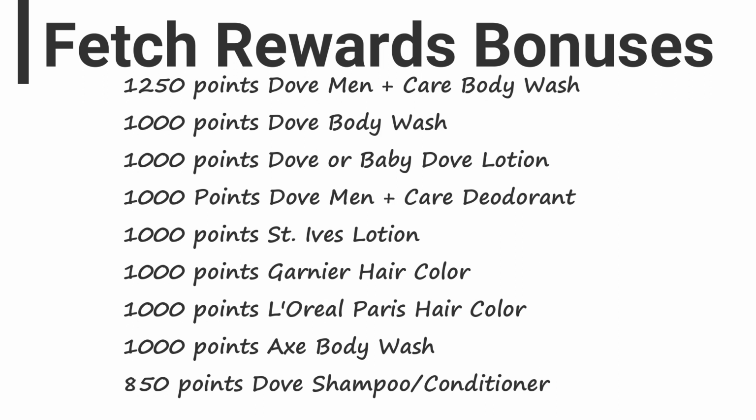Also got 1,000 points on St. Ives Body Lotion. We have 1,000 points on Garnier Hair Color, 1,000 points for L'Oreal Paris Hair Color as well, 850 for Dove Shampoo and Conditioner, and 1,000 points for Axe Body Wash. So a ton of great deals going on at CVS. A lot of them we can combine with these rebates right here.